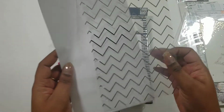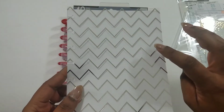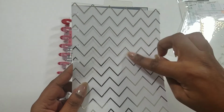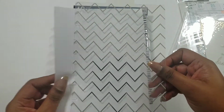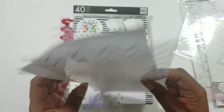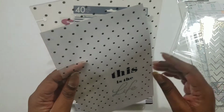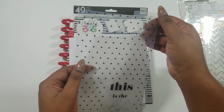And then the next one is more basic, which is probably one that I will use for something else, and that's just some zigzag lines, and it's clear also. I believe this is silver, and then the tab is in the middle, which is nice that they moved them to different sides so they won't cover each other when you put them in the planner.